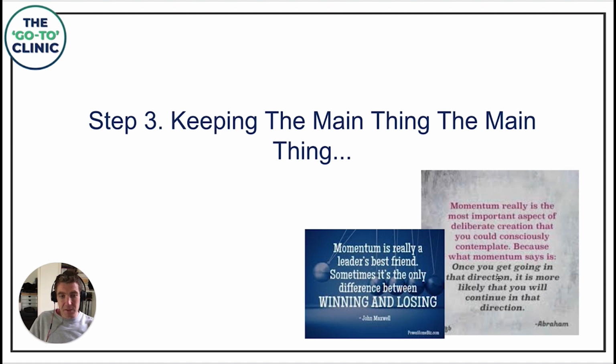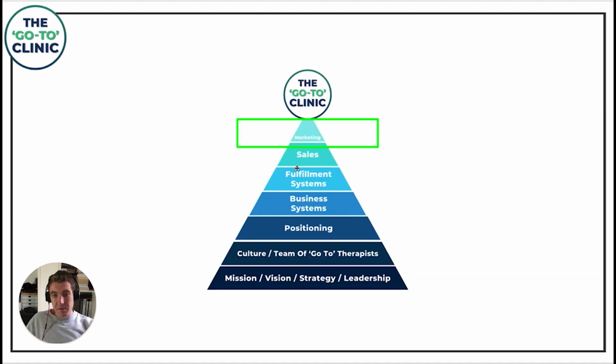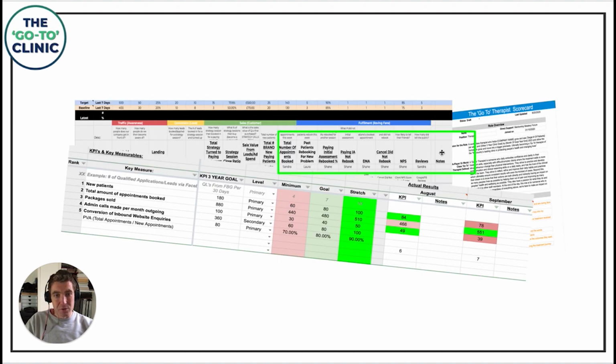Momentum really is the most important aspect of deliberate creation that you could consciously contemplate, because what momentum says is once you get going in that direction, it is more likely that you will continue to go in that direction. And that's where, once you have these systems in place and you keep doing what you're doing, and you keep on top of the fulfillment and the business systems, you stay positioned and true to your word, you keep the great staff and you keep working towards your vision, you're going to continue to go in that direction. And we'll keep control of the business through the numbers, because the numbers don't lie ultimately.